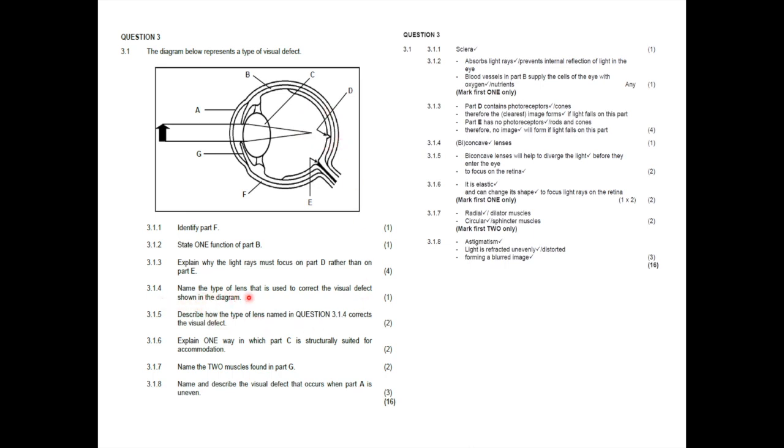3.1.4. Name the type of lens that is used to correct the visual defect shown in the diagram. So this person you can see is short-sighted. You can see the image is falling in front of the retina. Now you want the image to fall here. So you need a biconcave lens.